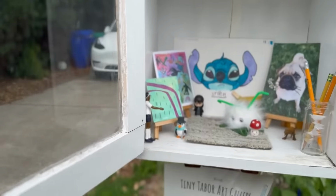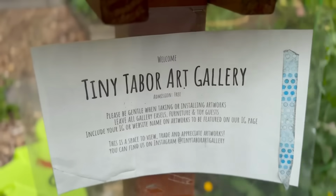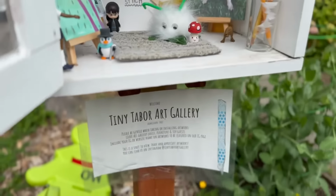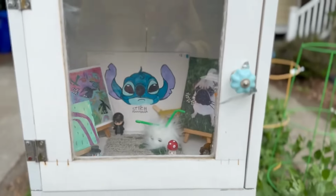The second area was the Tiny Tabor Art Gallery, which is a project that came out of the pandemic. So I built the Tiny Tabor Art Gallery and installed it in the front of our house. It has its own Instagram as well if you want to follow along there. People come and go and trade different art pieces in that gallery. It kind of is like one of the free lending libraries if you're familiar with those.